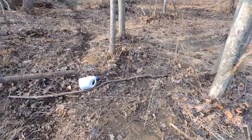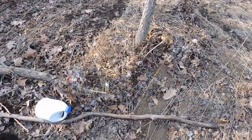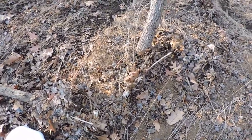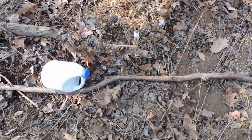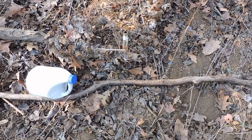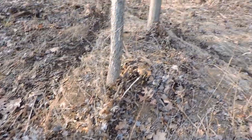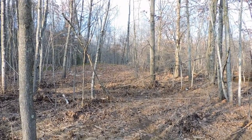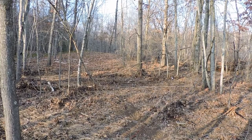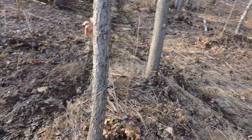the property stake that I was talking about is right here. I don't know how well you can see that on the camera. It just happened to be this Clorox jug that was laying here, so I just left it here so I could see it easily. And then straight ahead in the distance, I'll take you over there in a minute, is another one. So I can triangulate the line pretty well just from these two points.